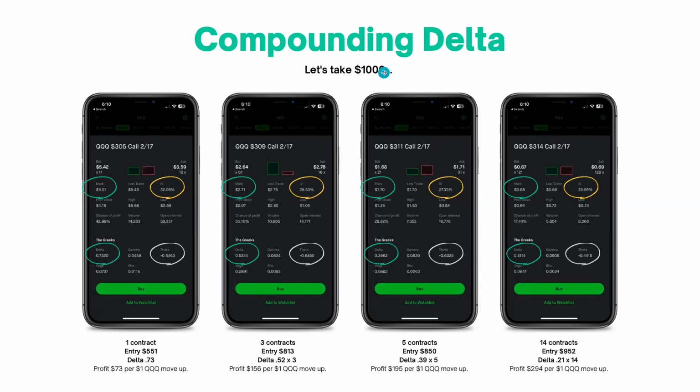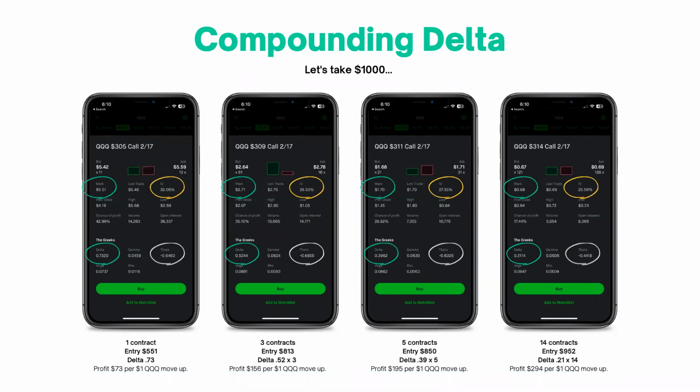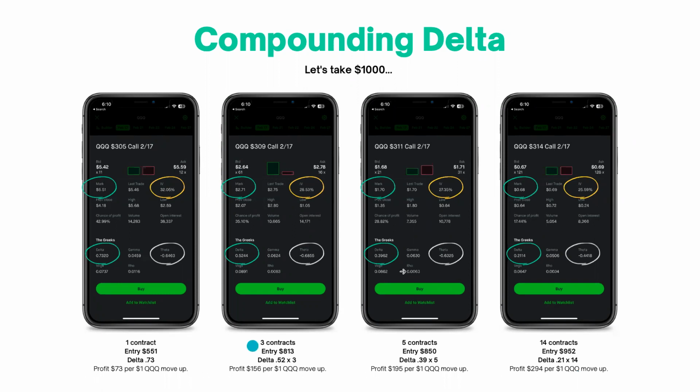Here's $1,000, and it's the same thing. We just did it on the Qs. So here we have one contract. We can only get one in our budget. $551, delta's 0.73. So for every dollar the Qs go up, we're making 73 bucks. Over here, we can get 3 contracts. Our entry is $813, the delta is 0.52. We're going to make $156 every time the Qs go up $1.